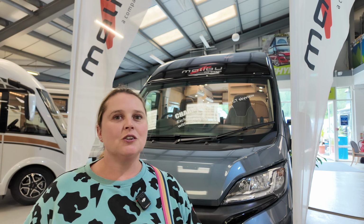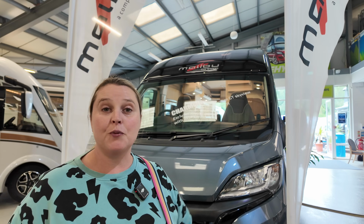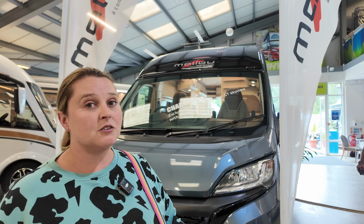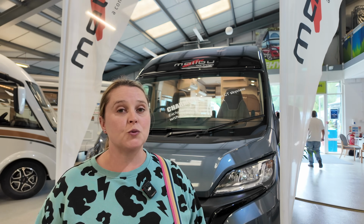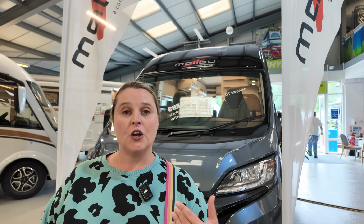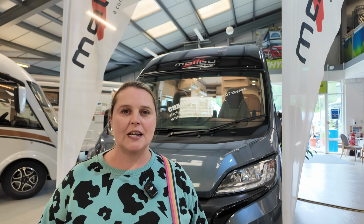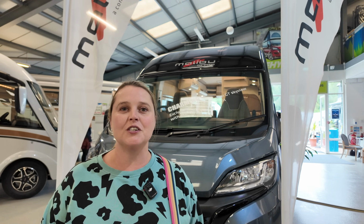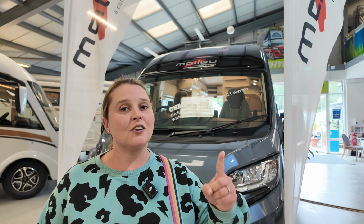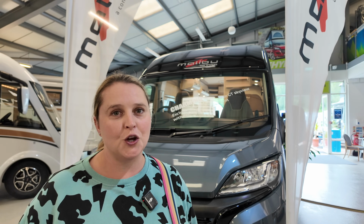That range also covers vans down to 5.4 metres in length if you don't want a 6. The 6 metres that we showed you today, and then they go up to a 6.4 as well if you'd prefer to have a bed that goes longitudinal across the length or down the length of the van rather than across the van. So if you both want to be able to get up and go to the toilet in the middle of the night, the longer van might be the one for you.